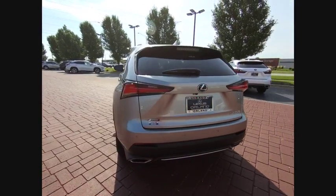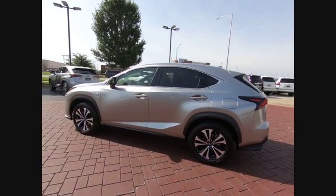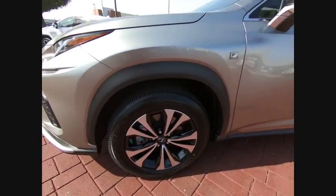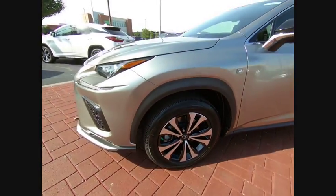Here are some of this vehicle's great options: traction control, navigation system, power passenger seat, air conditioning, leather-wrapped steering wheel, dual airbags, alloy wheels, HomeLink garage door opener, power steering, four-wheel disc brakes.